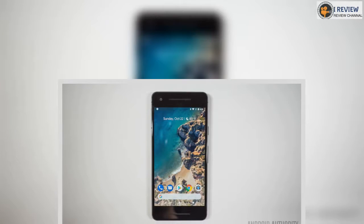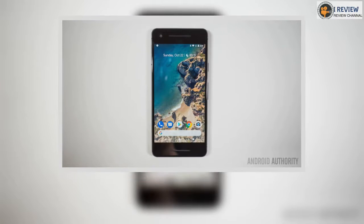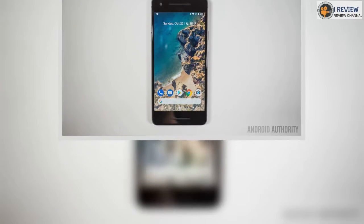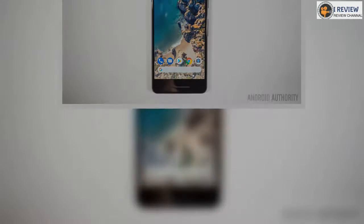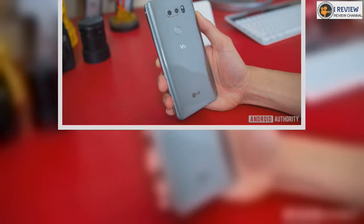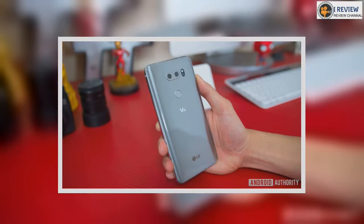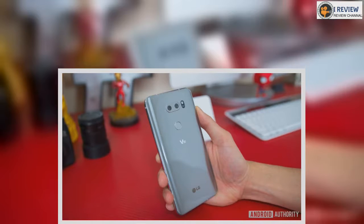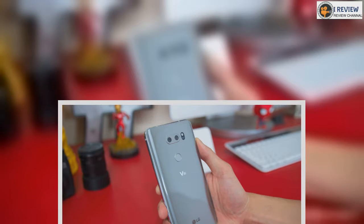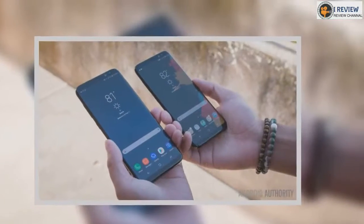The V30 does away with that secondary display and instead has one nearly bezel-free 6-inch screen using LG's new plastic OLED POLED panel. LG offers a slide-out menu on the phone's display called the floating bar that floats around the screen as a substitute, for folks who might miss the secondary display.